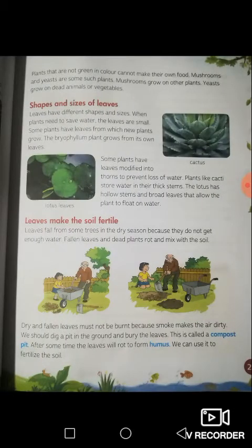Moving on. Now, plants that are not green in color cannot make their own food. Now, mushrooms and yeast are some such plants. Mushrooms grow on other plants. Yeast grow on dead animals or vegetables. Now, have you ever seen a mushroom? What color is a mushroom? It's not green, right? And yeast are small plants. And mushrooms grow on other plants, and yeast grow on dead animals or vegetables, right? They are not green in color, so they cannot make their own food.